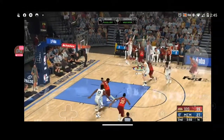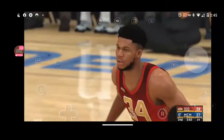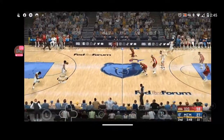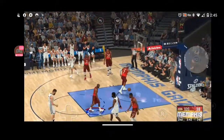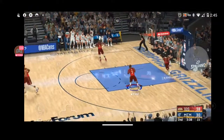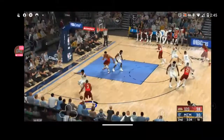Wade on the wing, from deep. It's good from long range. Wade's got a couple of three-pointers in the second for the 2010s team. The Grizzlies trail by 11. It's Brooks on the wing, fires for 3. Good, and a nice assist from Morant. He's got 8. Oh, man, a tough shot maker with deep range. I mean, what an answer from Brooks.